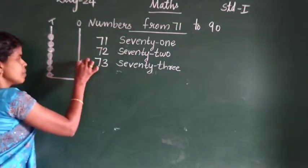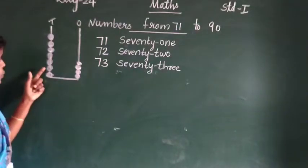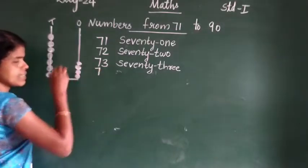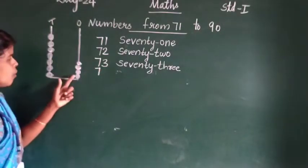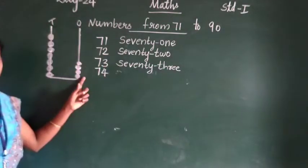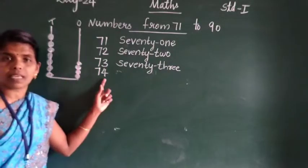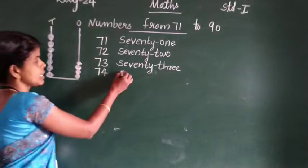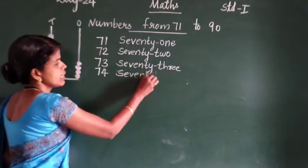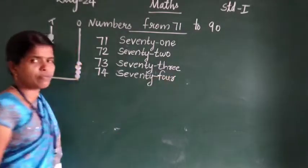Okay. Next one we do. Ones place il beads. Now 1, 2, 3, 4, 5, 6, 7. Tens place il 7. Ones place il 1, 2, 3, 4. 4 beads, that is 4 ones. 7 tens, 4 ones. The number is 74. Number name: S, E, V, E, N, T, Y, 4, F, O, U, R. 74.